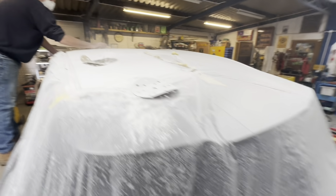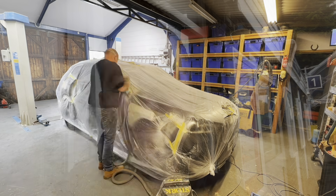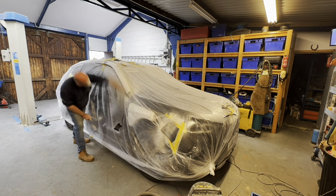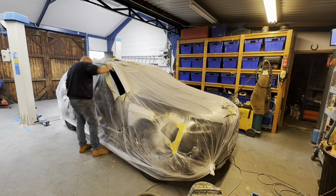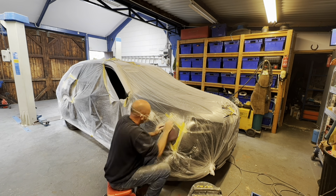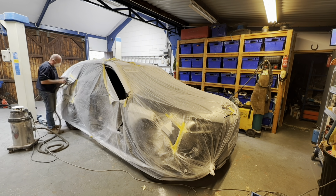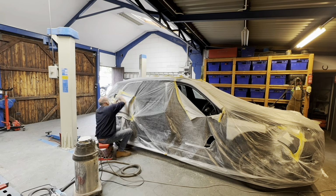So we are going to leave him to continue on with that and pop out and pick up another car. And just while Chris is rubbing down a load of primer, I am currently at the local train station, just going to pick one up. And that is it. Time to unmask it and start the process of rubbing back all of that spray on primer filler, and Chris did say it is good stuff. So we'll leave him to crack on, get them bits done.